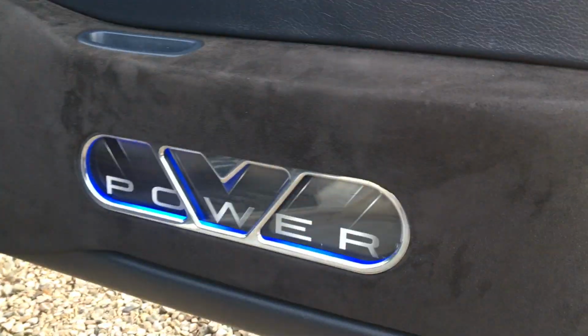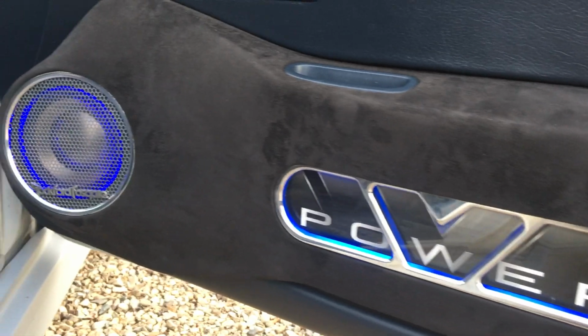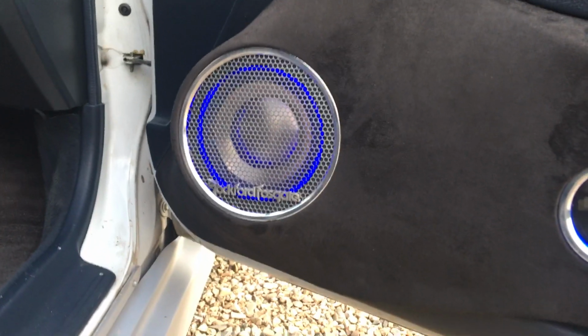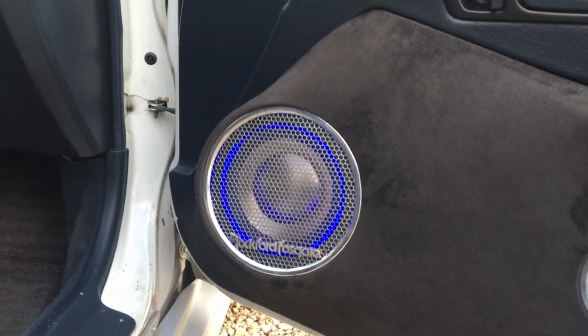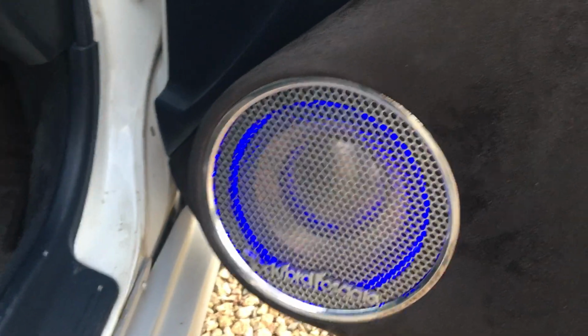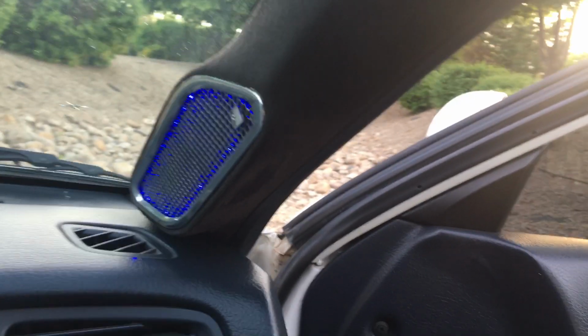And the doors. Some more aluminum trim, LED lights. All this was done a long time ago. These are the Type RF components, all platinum plated. I think they have a 4-inch voice coil on those mids. Matching tweeters up here. Custom A-pillars.